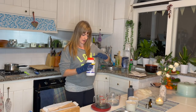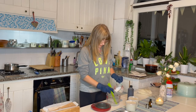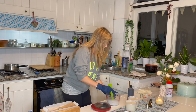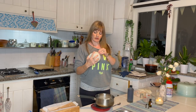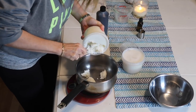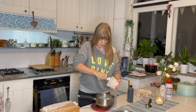Grams of lye. Now, while the lye is cooling down, I'm going to measure out the oils that I need. Shea butter. Now, this makes the soap very moisturising, and I'm putting in quite a lot of this in this recipe.